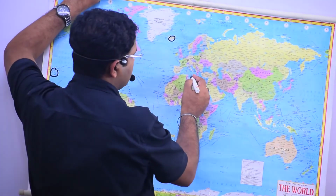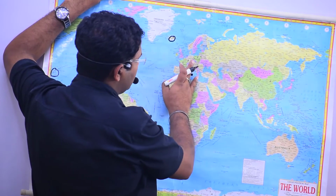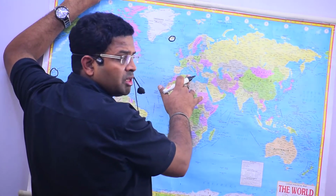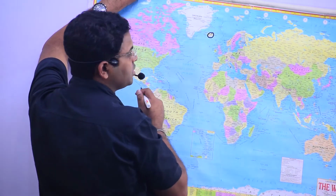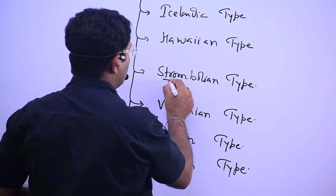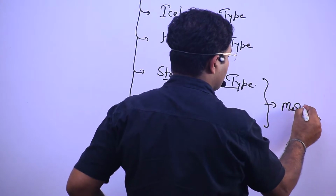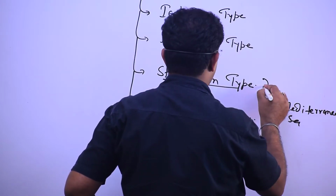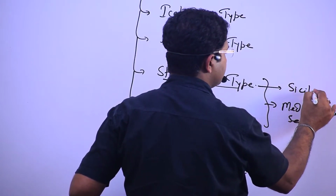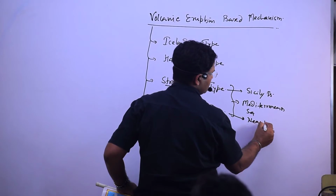Another one: in Italy there is Sicily island. You know Sicily island, and Sicily has the Strombolian type of volcanic eruption. If you go near Naples in Italy, there is Vulcanian. So Strombolian and Vulcanian are both in the Mediterranean Sea. Strombolian is on Sicily island, and Vulcanian is near Naples.